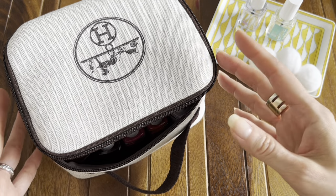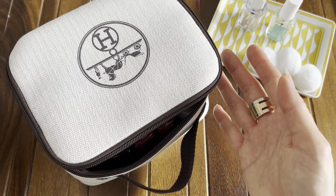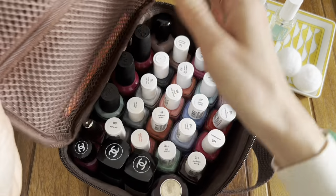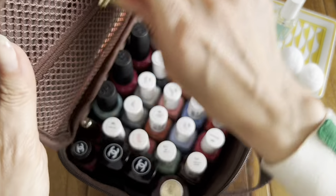She makes bucket bags and tote bags and all kinds of really cool creative products, and they're all made out of authentic Hermes dust bags, so it's really cool. So here's what it looks like on the inside. It's got the netting as well and a zippered compartment. You can see here she even puts like hardware. I keep my little nail file in here.